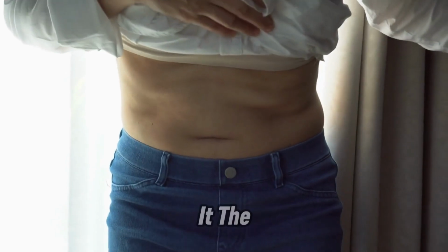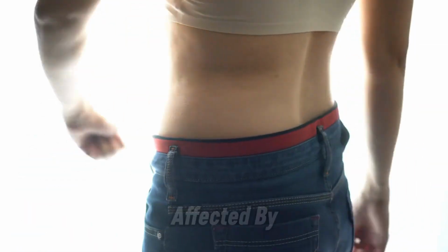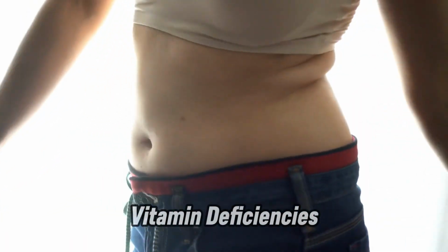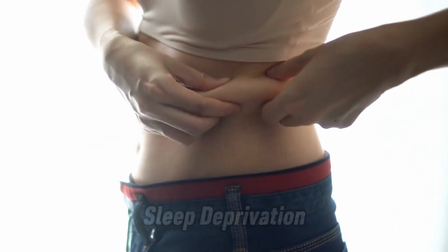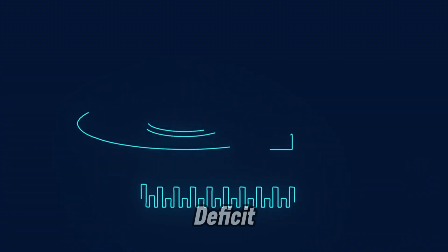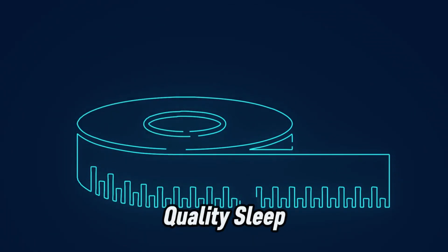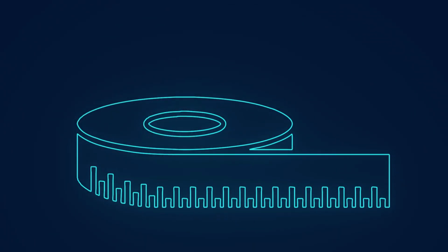So there you have it, the unfiltered truth about belly fat. It's influenced by genetics, affected by pollution and vitamin deficiencies, worsened by stress and sleep deprivation, and won't disappear with spot reduction. But it will respond to a consistent calorie deficit, whole body strength training, stress management, quality sleep, and maybe some vitamin D. Not as exciting as lose 10 pounds in 10 days, but infinitely more effective and honest.